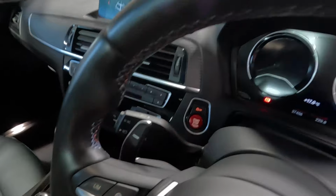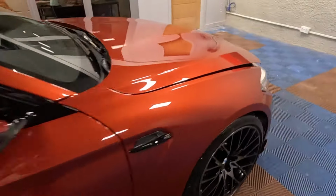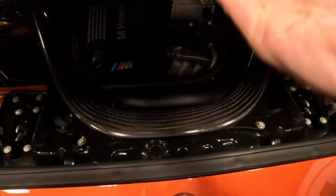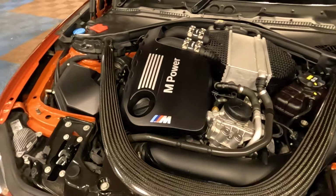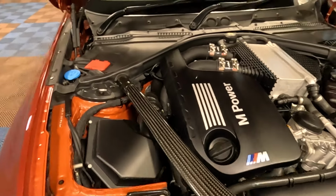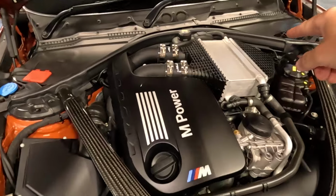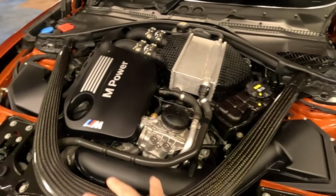And we'll switch the engine off and get a little look under the engine bay to finish off. Because obviously we need to see the carbon strut brace, which is just lovely. So this is what's known as the S55 inline straight 6 twin turbocharged with a charge cooler, and obviously this gorgeous carbon strut brace, which is all completely standard.